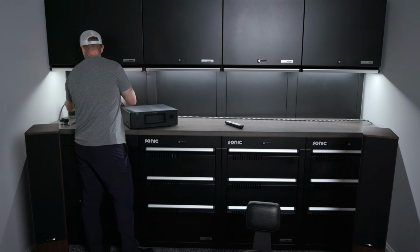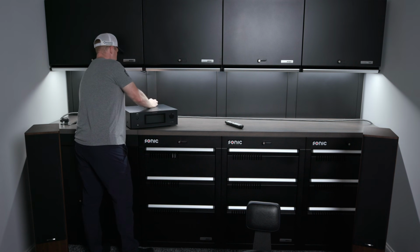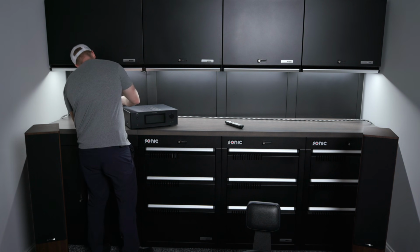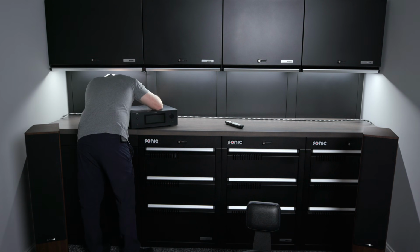So let's hook up our left speaker as well. Mainly the reason I'm doing this is not to go through a major setup exercise for you. I just want to show you what the screen looks like on this thing. It's so freaking cool.